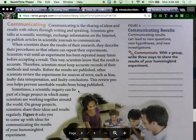Sometimes, a scientific inquiry can be part of a huge project in which many scientists are working together around the world. On group projects, scientists share their ideas and results regularly. Figure 6 asks you to come up with ideas for communicating the results of your hummingbird experiment.